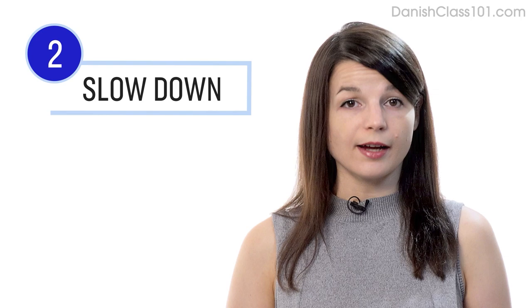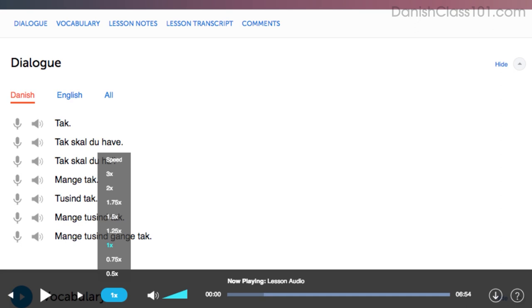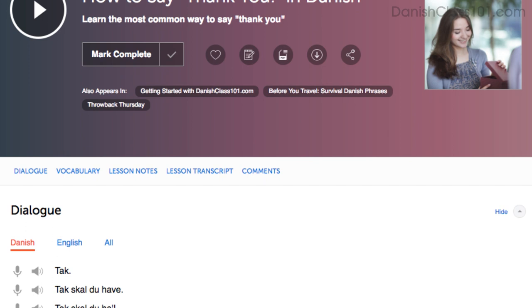Now, if a conversation is too fast for you, simply adjust the playback speed in the lesson control bar and listen to it again at a slower speed. This will help you understand every word. Another way to pick apart every word that you hear is read along as you listen. Just read along as you listen, and you'll never miss a word.